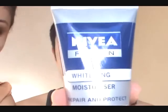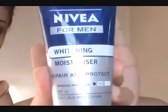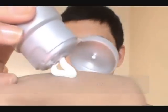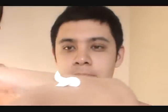After that, apply moisturizer and creases using the Veya for Men moisturizer. This moisturizer provides long-lasting moisture and comfort. You don't need to use the Veya, it's your choice. You can use any moisturizer suitable to your skin.